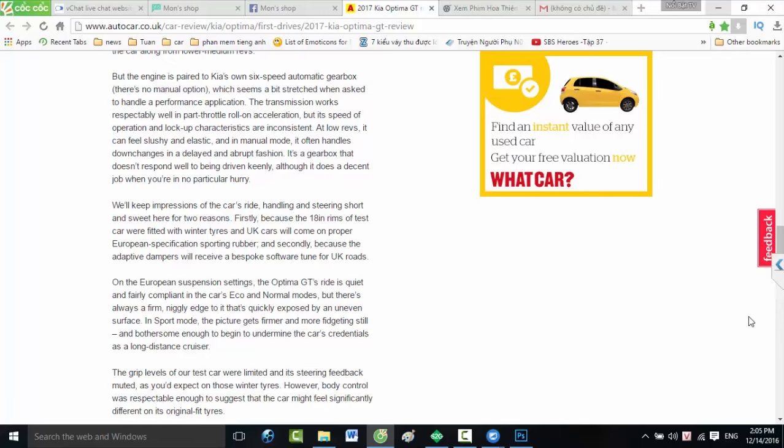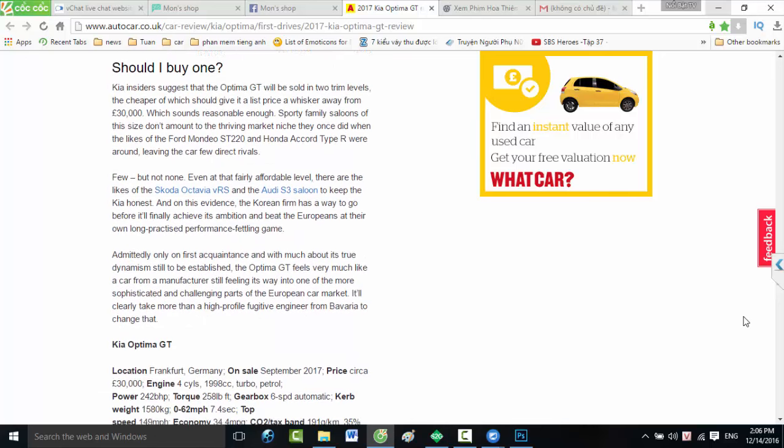The grip levels of our test car were limited and its steering feedback muted, as you'd expect on those winter tires. However, body control was respectable enough to suggest that the car might feel significantly different on its original fit tires. Should I buy one?